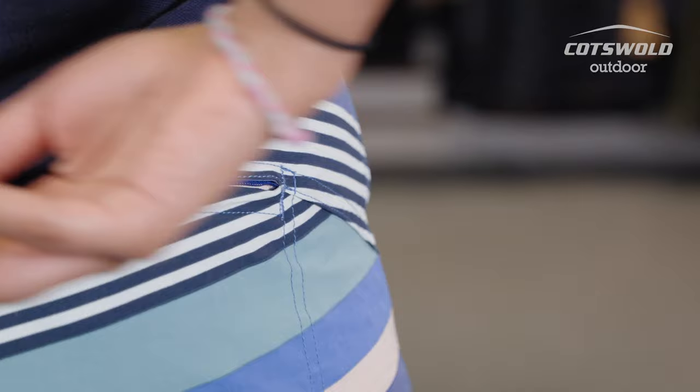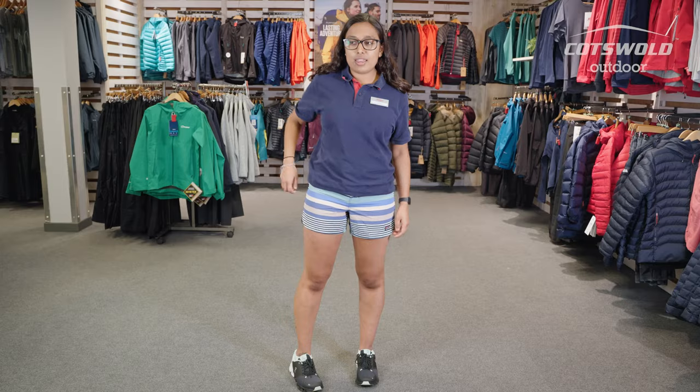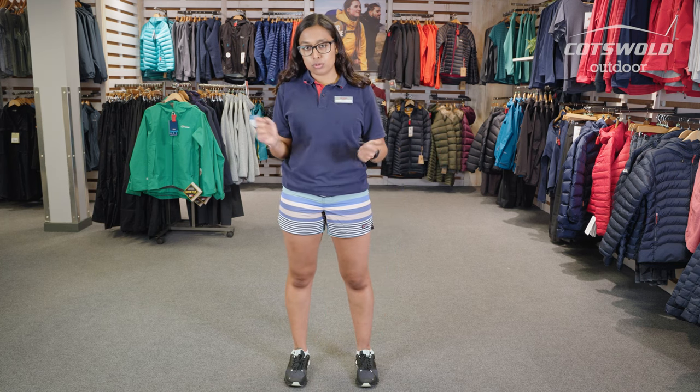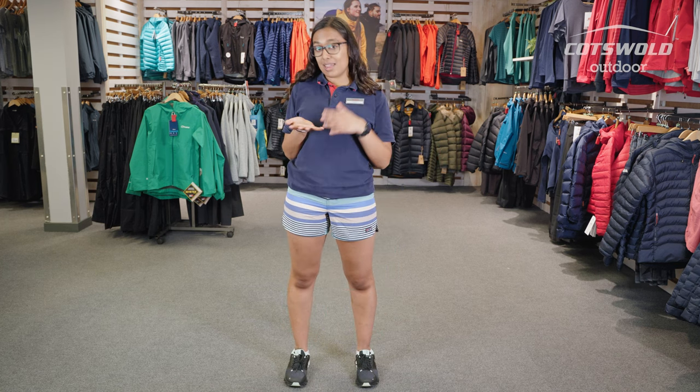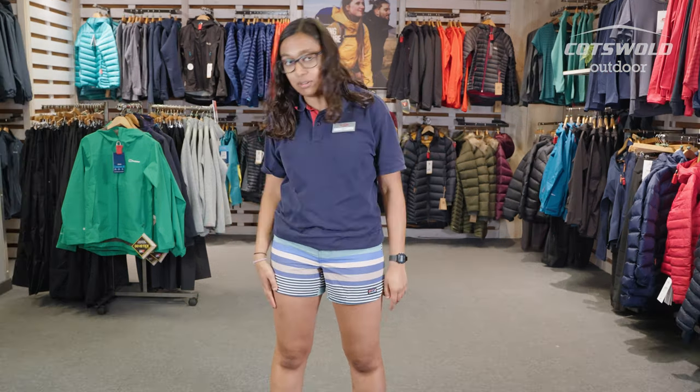They're really lightweight. They've got a pocket in the back so you can keep any of your essentials close by, and they fasten by just pulling on a draw cord rather than having to button anything up, which A, makes them more lightweight, and B, just helps them to sit flatter on your waist. I just think they're a really fun pair of shorts.